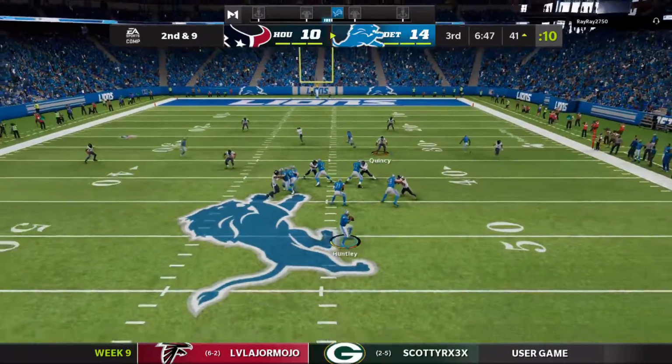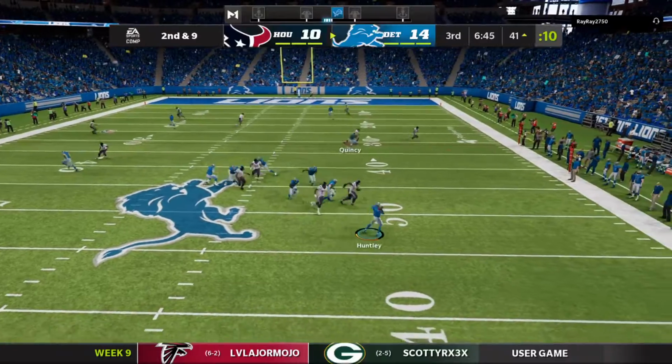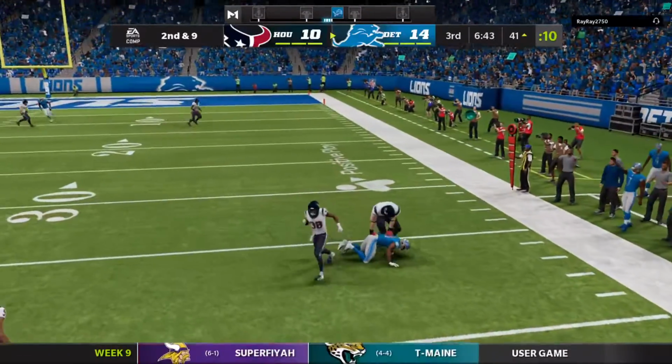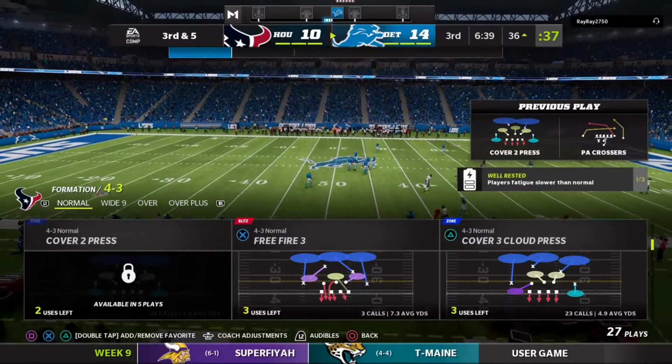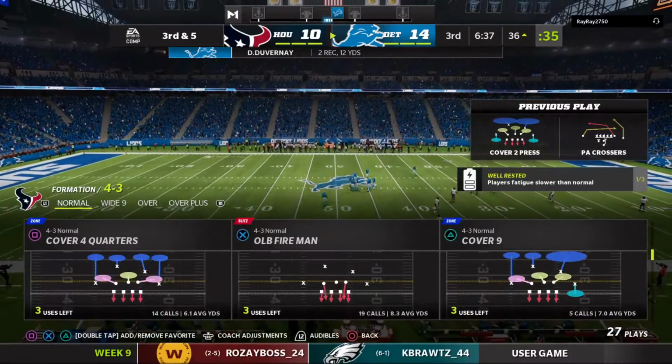Off the play fake. Huntley. Escaping the pressure. Now a diving effort right sideline. He's got it. 4 yards on the completion, and it sets up a 3rd down.